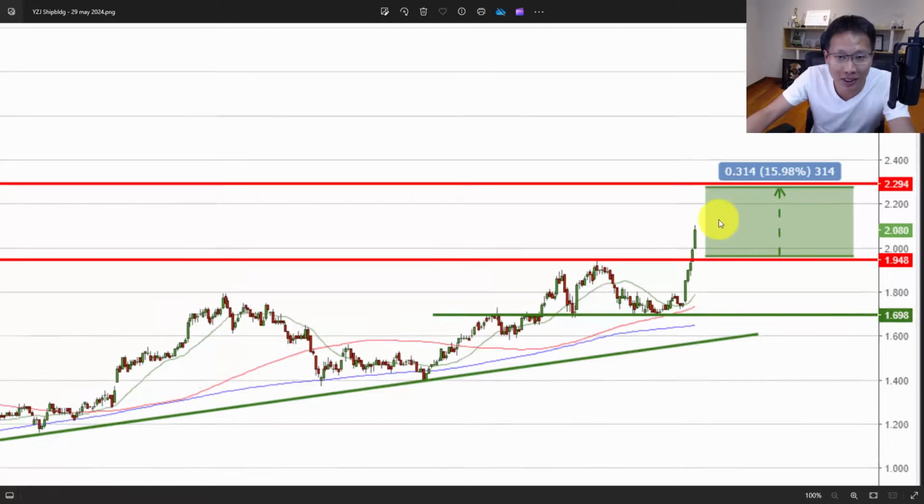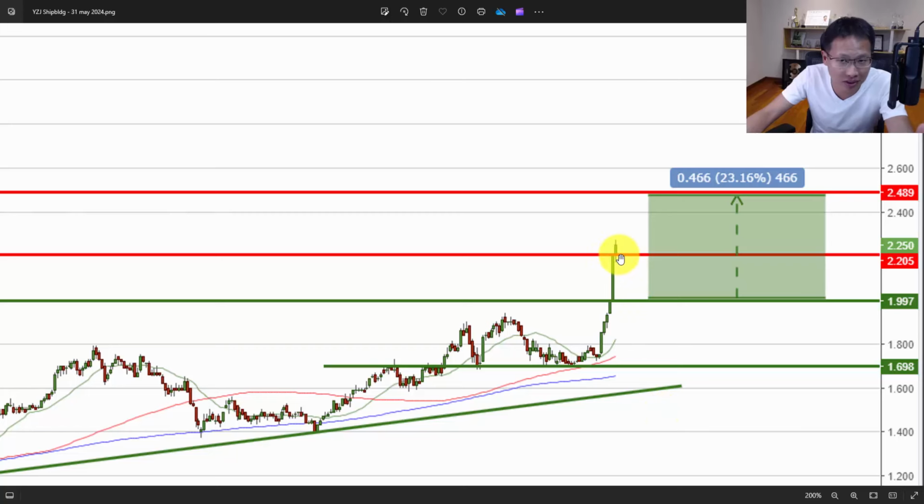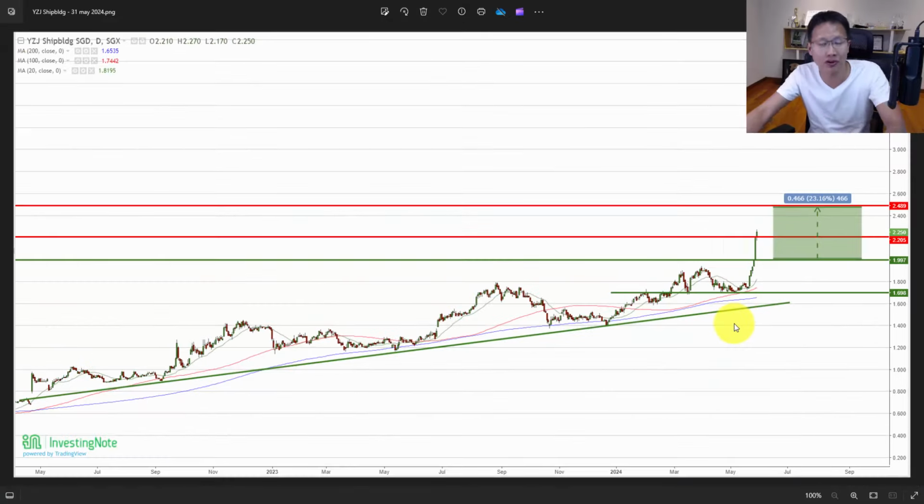That's another 15% upside, and we raised it even higher when this $2.20 resistance gave way. We raised it all the way up to $2.50. So that was what happened for Yangzijiang. Let's take a look at what is happening right now.